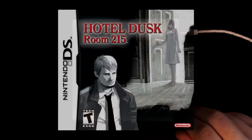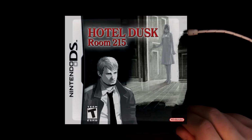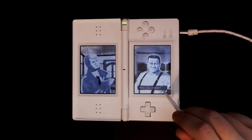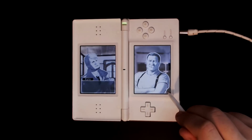Okay, next up I've picked out Download Station Volume 5, because this one actually has a demo of one of my favorite DS games, Hotel Dusk Room 215. If you're unfamiliar with the game, Hotel Dusk is kind of like a cross between a visual novel and a point-and-click adventure with a film noir feel. The best parallel I could draw from the mainstream would probably be something like a more story-focused LA Noire.